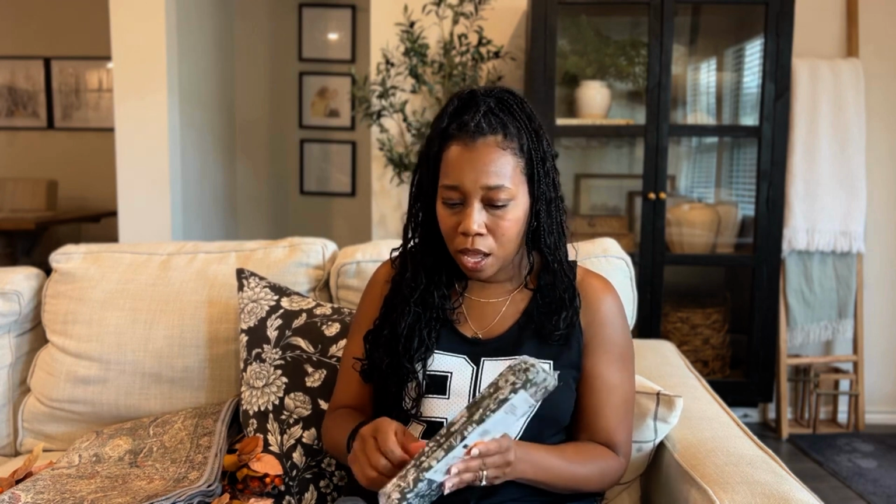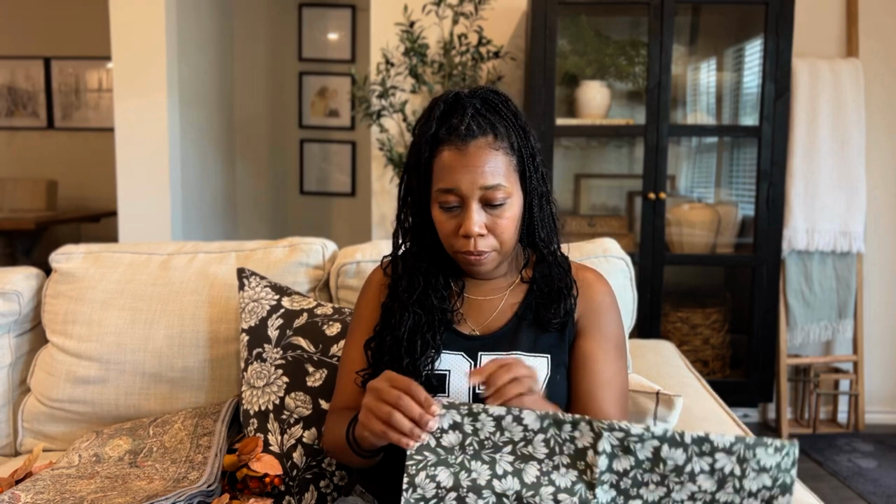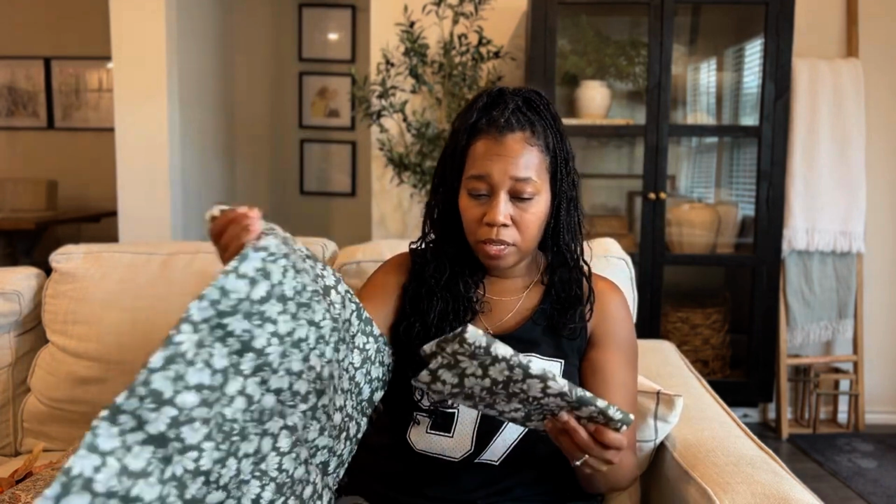Another thing that I picked up from Amazon were these green floral pillow covers, which I'm thinking I may need to pick up a couple more of because I love these. The quality is very, very nice. I was pleasantly surprised when I got these. I think this is 18 by 18. But I am very impressed with these. I'm thinking about getting two more.